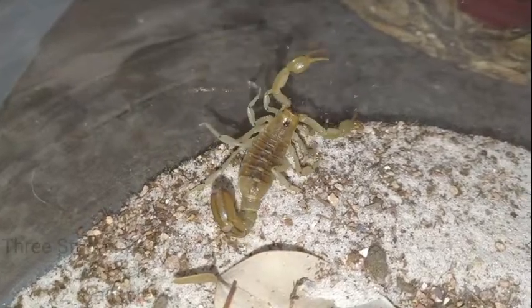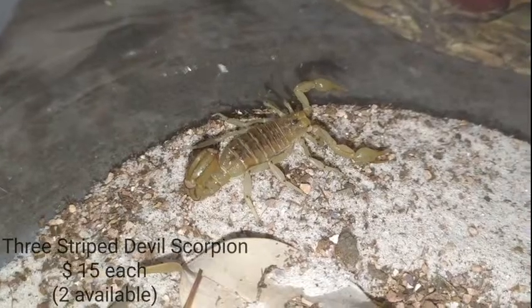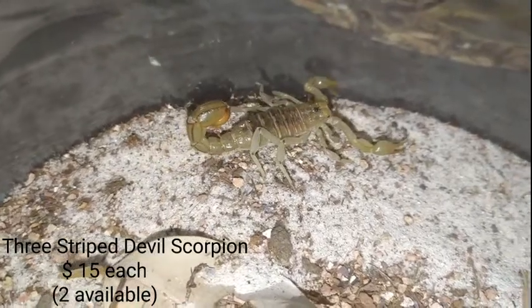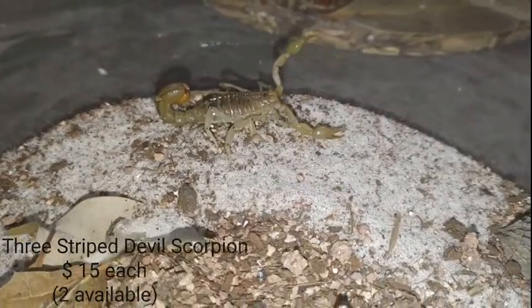This is a three-striped devil scorpion. These scorpions are native to Arizona. We currently have two of these scorpions available. They are not for handling, but they make great display animals.